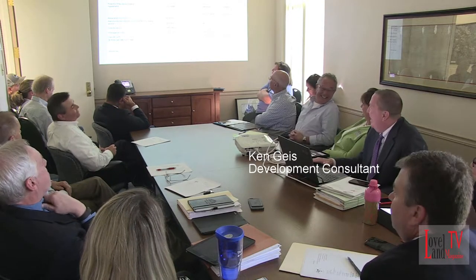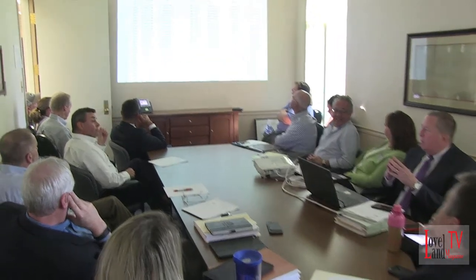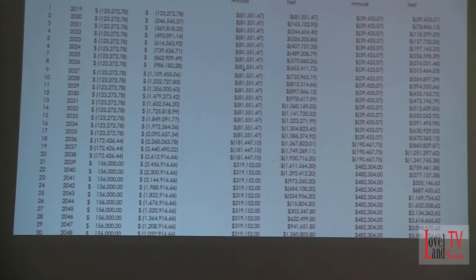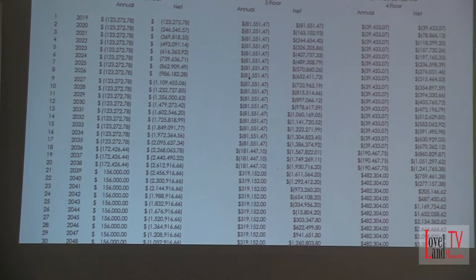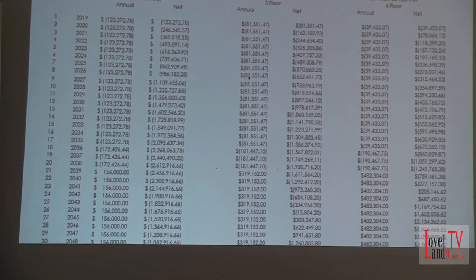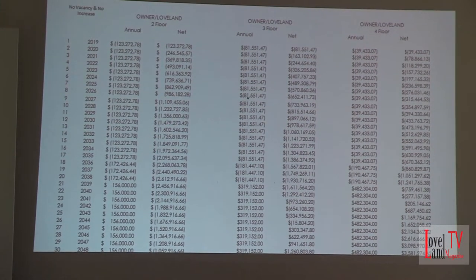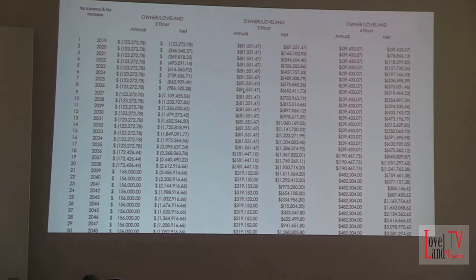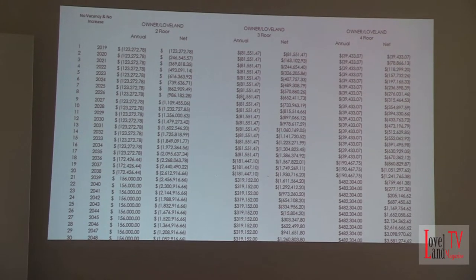So here, if you're an owner of this project and you're going into this, you're not only looking at your annual cost, you're not only looking at the total cost, you really need to look at the cash flow. Because you need to see how much cash it's going to cost you each year to operate this, and what kind of revenue you're going to make or not over a period of time.